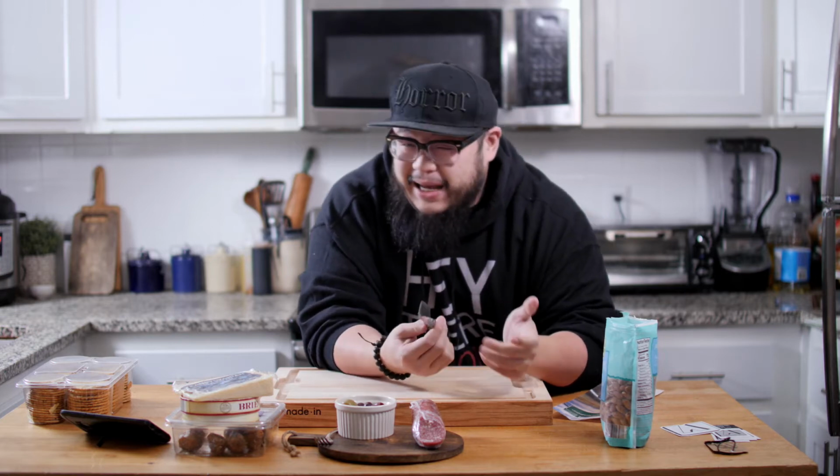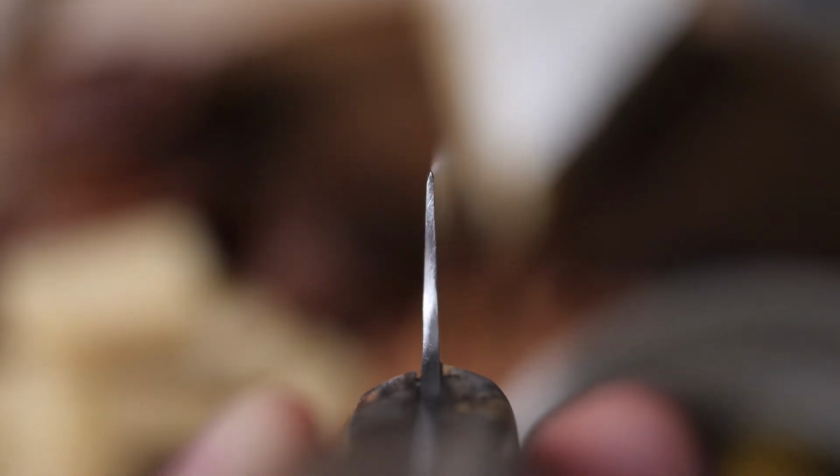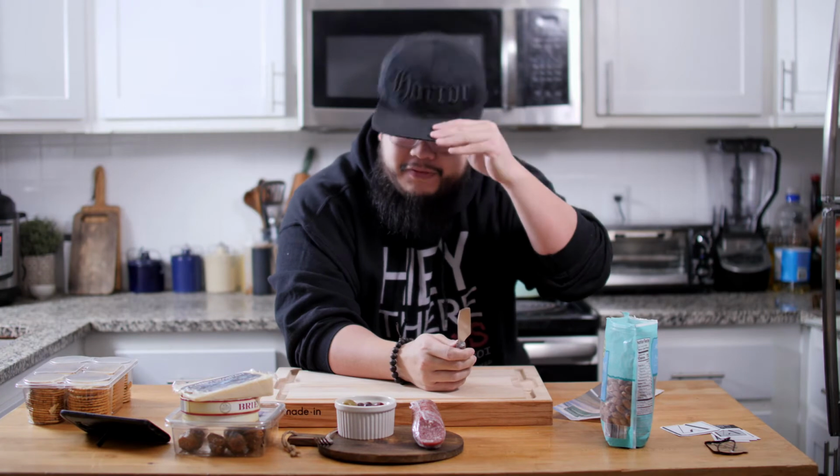So for this to be hand ground, I mean, look how gradual that grind is on this knife. It is so well done. So a big hats off to you, Matt. This is beautiful work. Man, I'm just sitting here marveling over this knife.